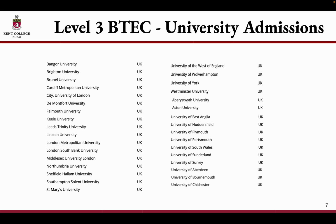Here are a list of some of the universities that recognise the BTEC and will take you with that qualification. But every day we're finding more and more universities that are open to the BTEC qualification. So you need to do your research, you need to figure out whereabouts you want to go in the world, which university, and just double check that your course or the courses you are interested in recognise the BTEC as a pathway into that course.